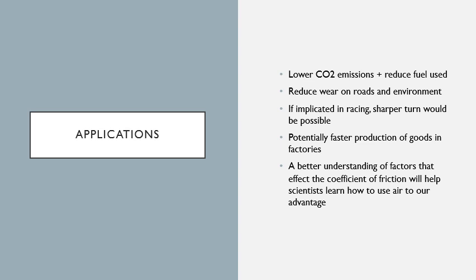The fourth application of this is that potentially you could produce goods faster in factories because you'd be able to eliminate some of the heat that comes from having a high amount of friction.